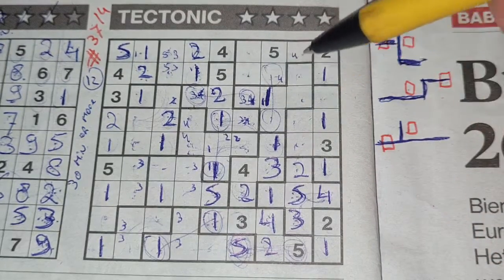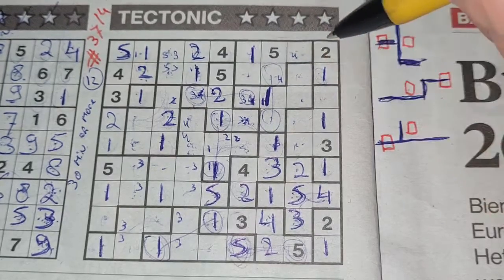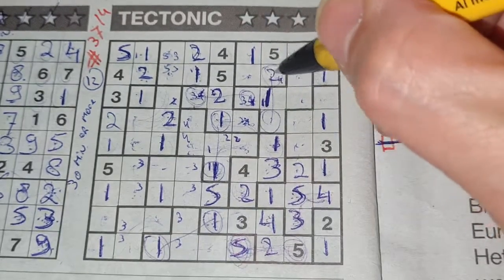These two boxes can be a 1. That box can be a 1. So one box left for the 1 should be here. This box can be a 2. That box can be a 2. So one box left for the 2 should be here.